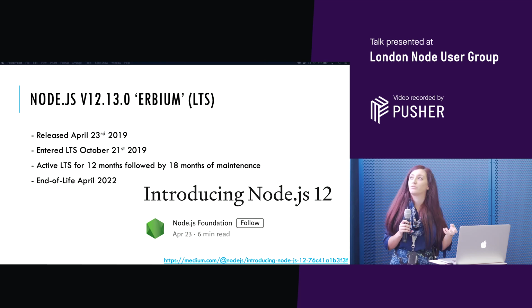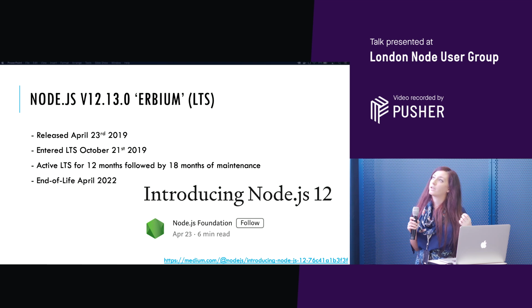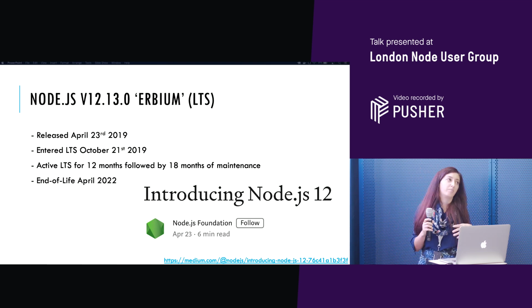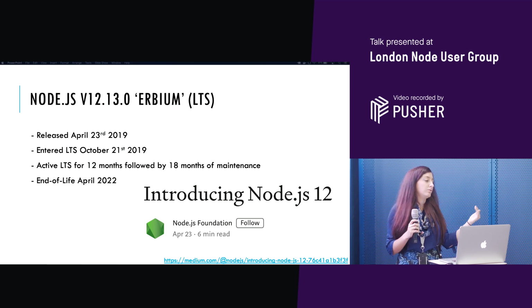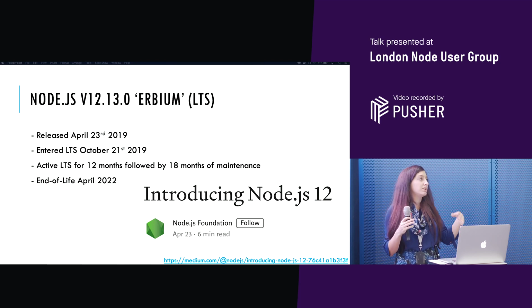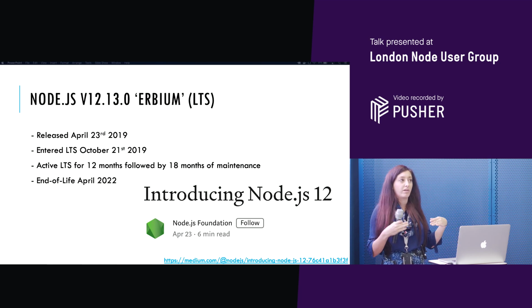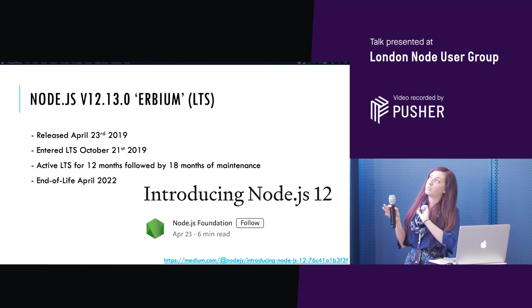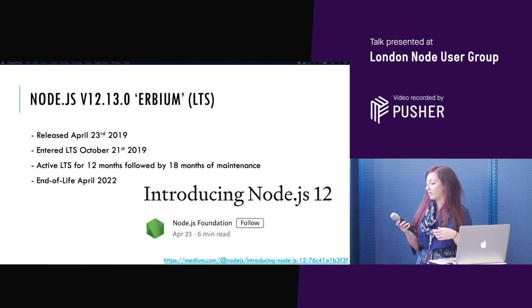It will be active LTS for 12 months. So it will continue to have new features and fixes for a year, and then it will have 18 months worth of maintenance. And we've actually flipped this. They used to get 18 months worth of new features, but now it's only 12, and that's due to the deltas in release lines. It's just too hard to keep up. So after 12 months, it's so out of sync with master that pulling anything back into, for example, the Node 12 branch will just be too difficult. So we've swapped those around, but we're still honoring the 30 months of support for long-term release lines.